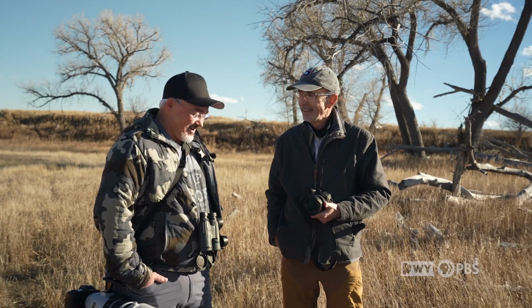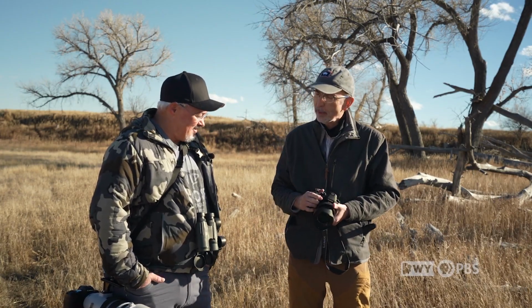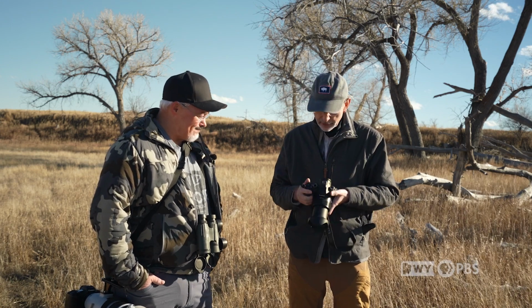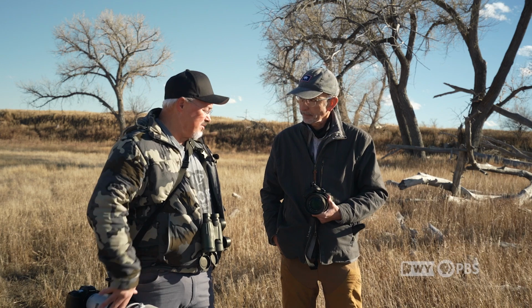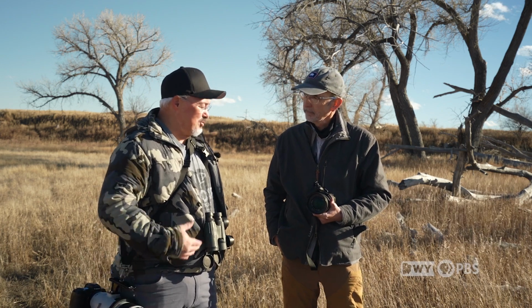So now with digital, the beauty of it, of course, is you can see right away what you've got. Now with mirrorless cameras, you can see what you're going to get. So all those things that I just listed off, you had to be aware of. With a mirrorless camera and the electronic viewfinder now, you're actually seeing your exposure in real time.